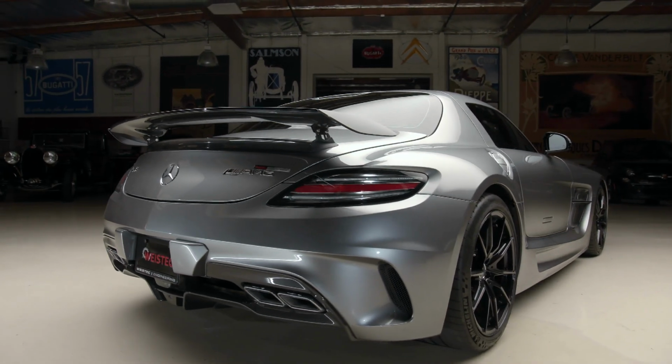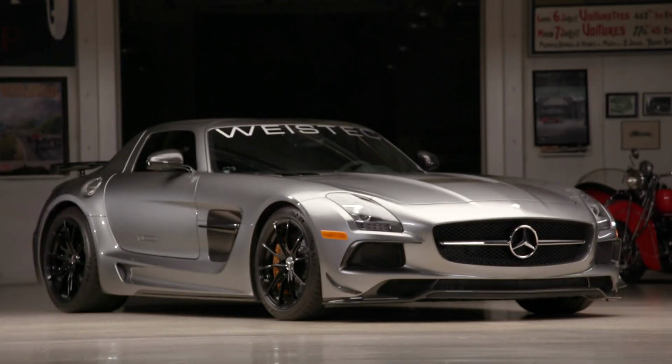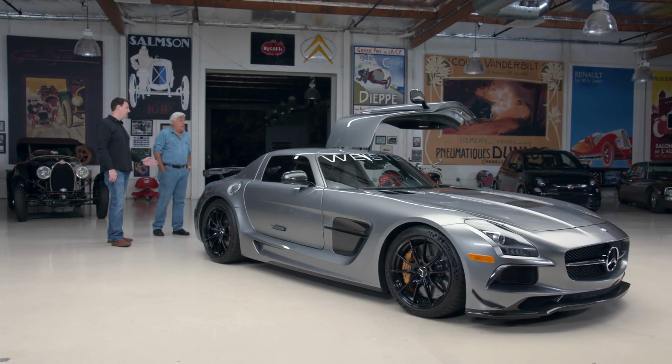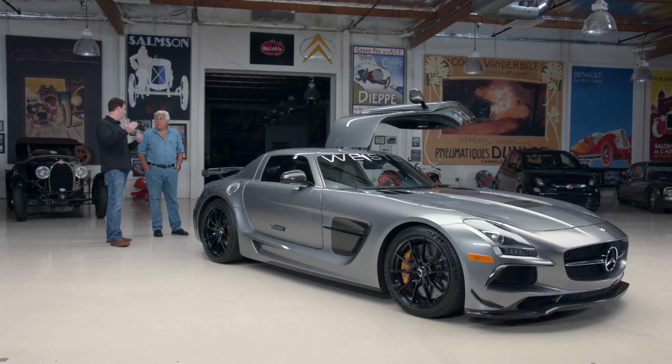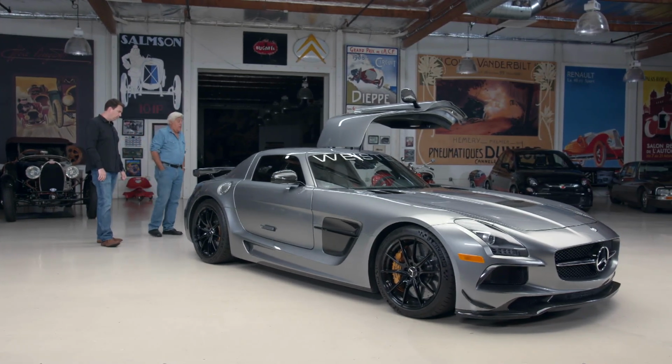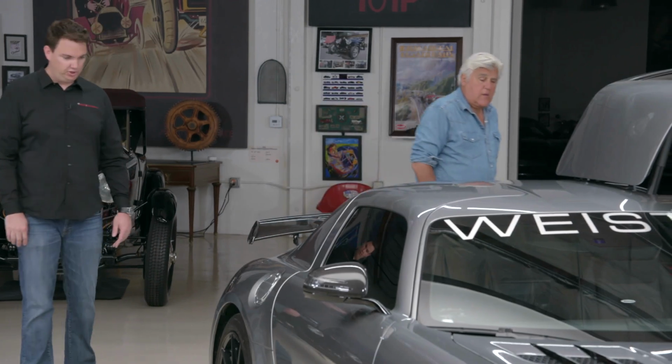I've got an SLR, and that's 617 horse. And this is what, stock? This is 622. So basically the same thing. But it is different. This is revving to 8,000. The 5.5 liter on the supercharged car is a little bit lower RPM, so it's a different power band and feel. Well, it's very impressive. Can we take it for a ride? Sure, let's do it.